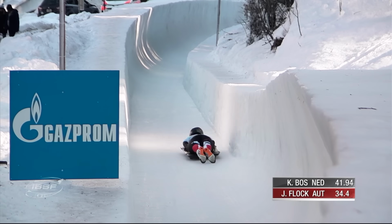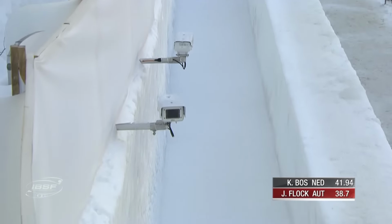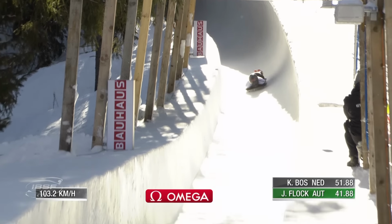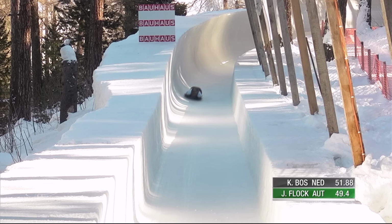Good looking line into Nash, into Dixon. She's picking her spot here. So there are no problems at the top of the track if your name's Janine. Clearly decent height and a great landing off the Horseshoe. Here we go, 1:03.2. That's half a kilometre faster than anybody else.